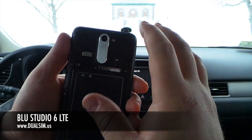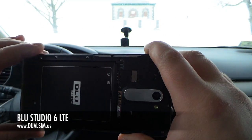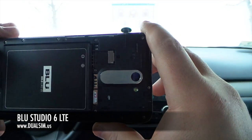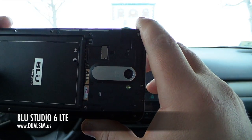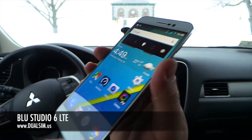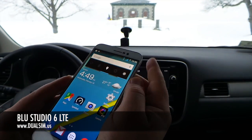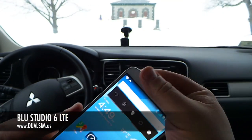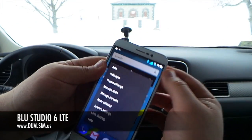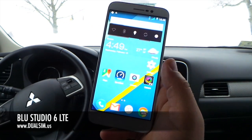As I said in my unboxing video, this phone only supports a 32 gigabyte SD card. You cannot put a 64 in it. If you manage to root the phone, you can put 64, maybe even 128, but currently there is no root for this device, and there are no custom ROMs. It comes with Android 4.4.2 out of the box, and knowing BLU, I think you will be stuck with that version for a long time, if it ever gets updated at all.